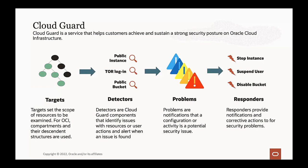And then once again, you can use the Oracle detector responder recipes, or you can also customize them. So maybe you can have a prod environment with more stringent detector rules and a dev with less severity. So you definitely have customization there.